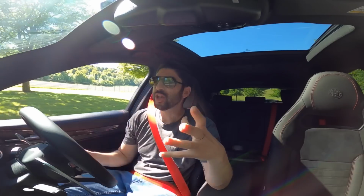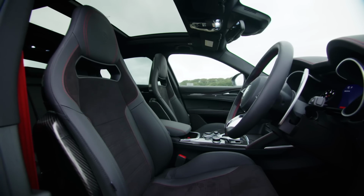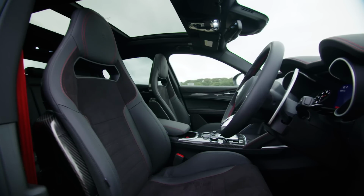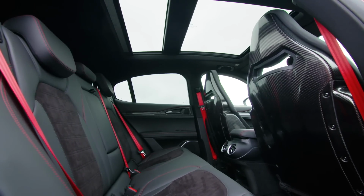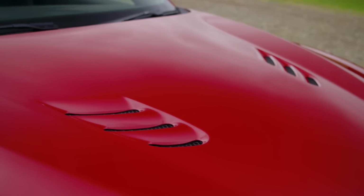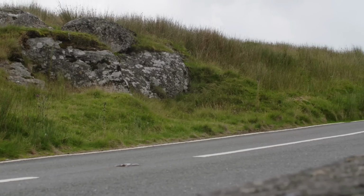Now you can get some pretty cool optional extras for this, one of which, and the one I'd probably be most excited about, is you can opt for an Akrapovic exhaust on the model year 20 cars, which is really good. I mean, these cars sound really good anyway with the 2.9 litre V6, and we'll open it up very shortly. But one of the things that I think is amazing is that you can opt for an Akrapovic, and that will just enhance the sound even further.